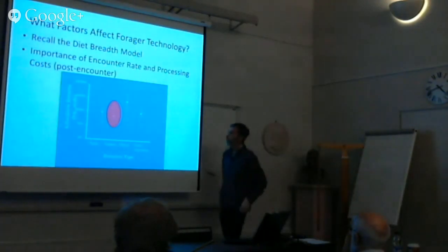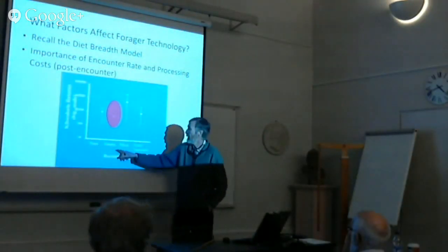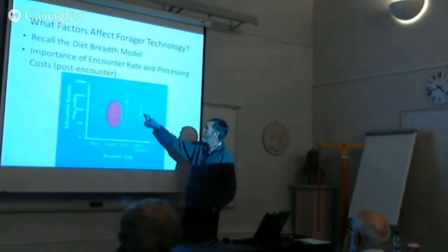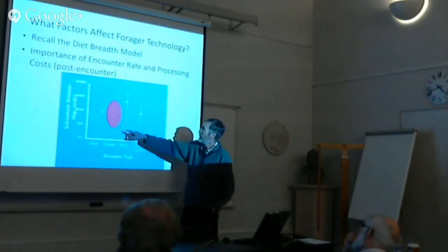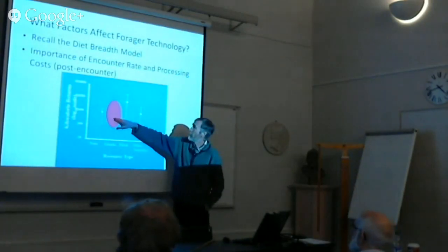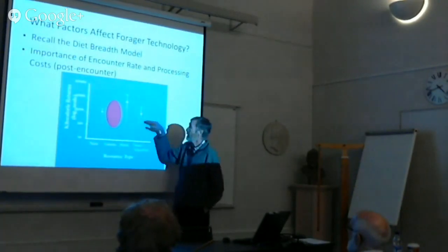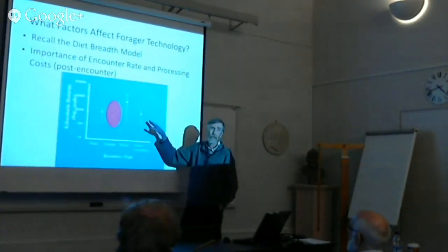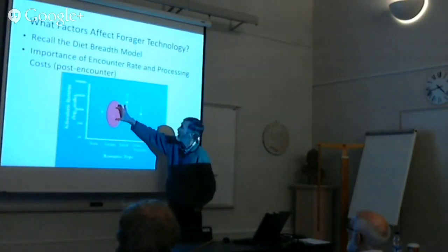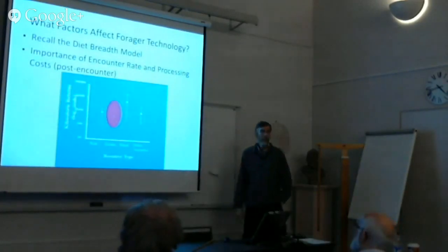And we can see that. These are just some general classes of foods: nuts, grains, seeds, meat, fruits, and vegetables. And you can see in the graph here that the mean return rate for seeds is the lowest mean of these four classes of foods. It's got a range in there, but the mean value is the lowest.